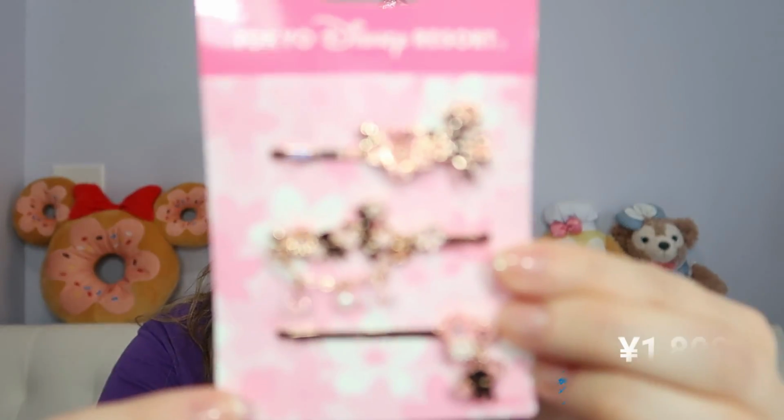Now let's talk jewelry. Jewelry is one of my favorite things at Tokyo Disney Resort. That and perfumes. But I bought so many perfumes last time, I didn't need any this trip. But their jewelry, their barrettes are adorable. So here's the first one. This one is 1,800 yen this trip.